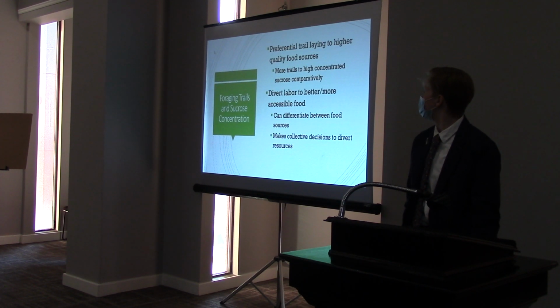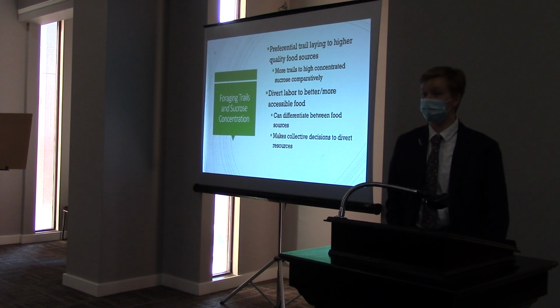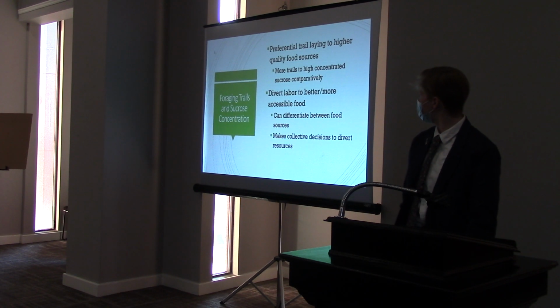So, foraging trails and sucrose concentration. Lasius niger shows preferential trail laying to higher quality food sources.